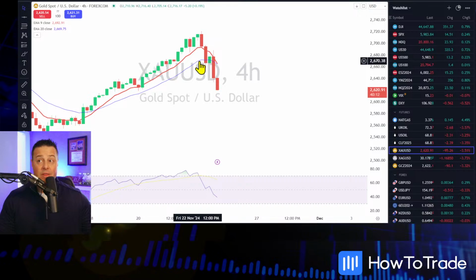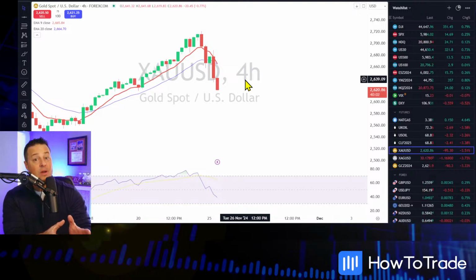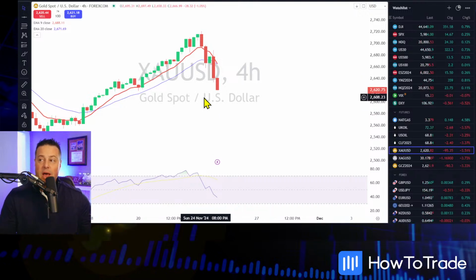There's your 9. There's your 20. There's your cross. Your crossover is developing here. Another 40 minutes on the gold market. Remember, time frames are going to be a little bit different. We're looking at a pure 24-hour time frame for the spot gold market. What do you got? That right there, bang. That's going to be your sell. Why would it be your sell? Because you're in overbought territory on the RSI.